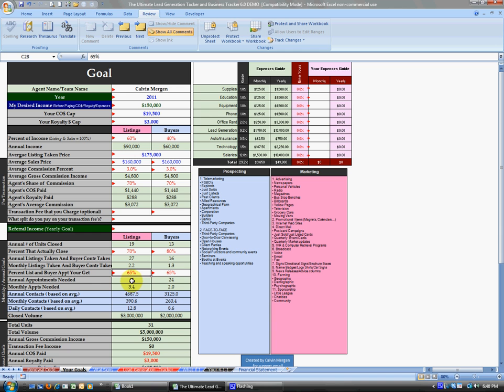And vice versa. It does it here for appointments, which is key. You need to know how many appointments you need to go on to get to your financial destination. If you focus on the end, if you focus on getting it sold, you're never going to know how much work it actually takes today, because that's all that matters, is you have today, and you need to get the lead generation done to get in front of these people to get to your financial destination.